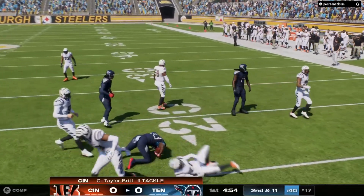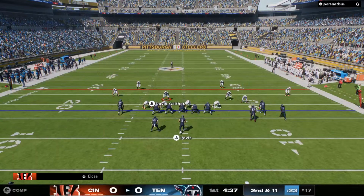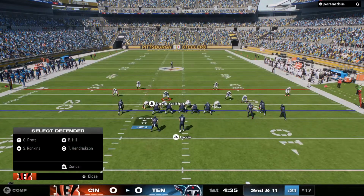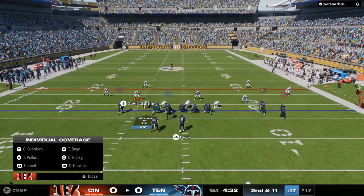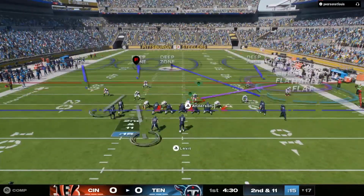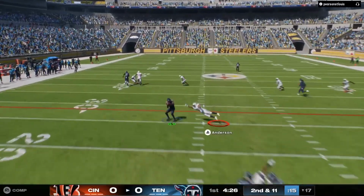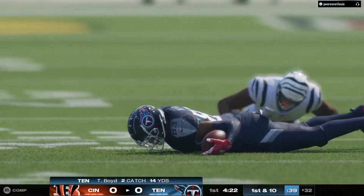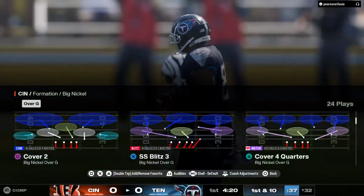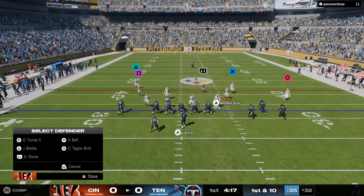They'll get this out wide to Boyd, and he goes nowhere. He'll lose yardage back at the 17. Levis looking to throw, and that's caught one more time by Boyd. And he's going to get this one across the 30-yard line. That's good for a first down, his second catch of the opening drive.